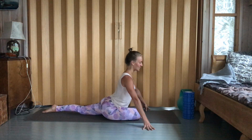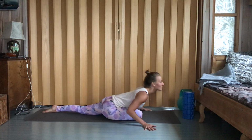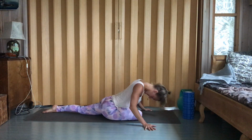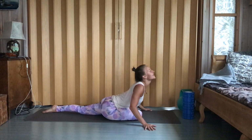Opening your arms out to both sides, lengthening the spine, and then exhale, folding forward from here. Inhale, lifting up. Exhale, folding down.